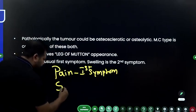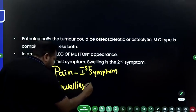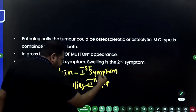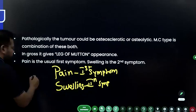Swelling is the second symptom. They are asking for osteogenic sarcoma.